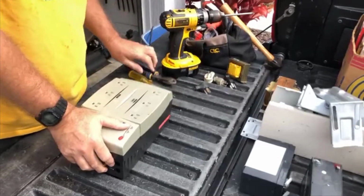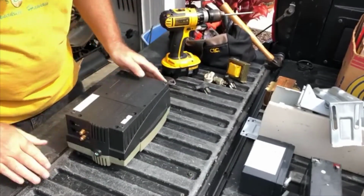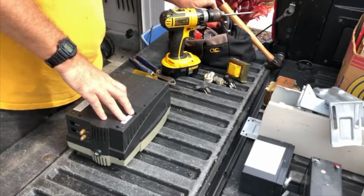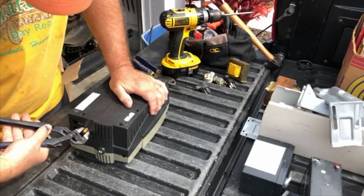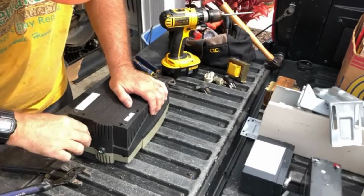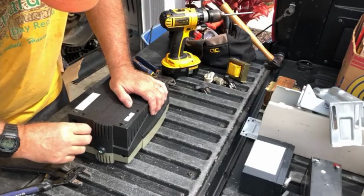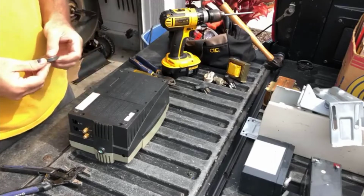All right, let's see. Where are your screws? Okay, you got a few things going on here. One, got to loosen these guys up. You look brass, but you're not.